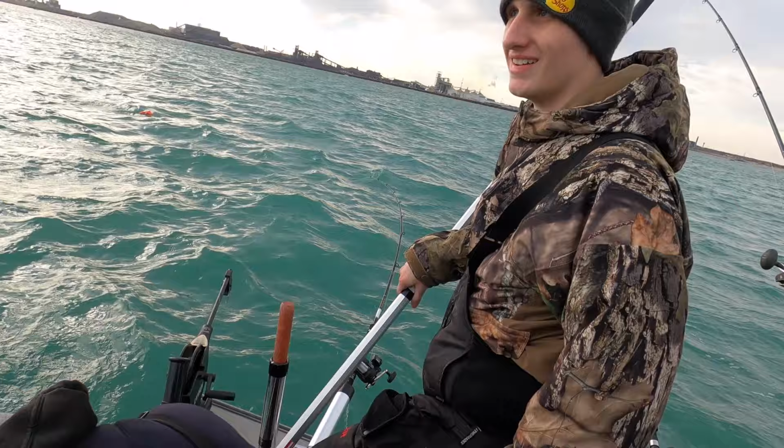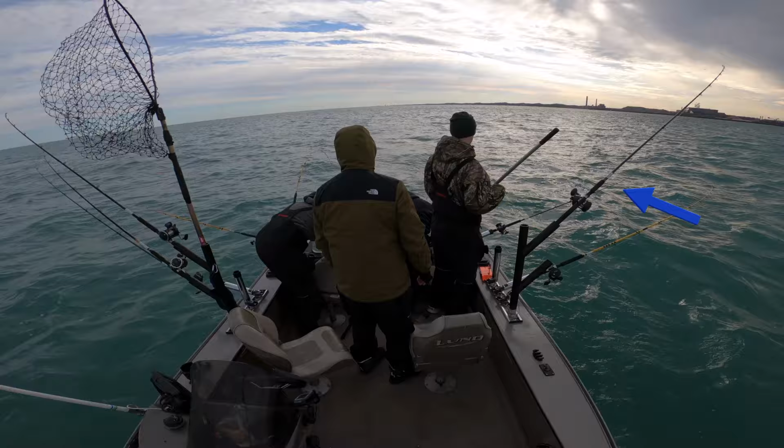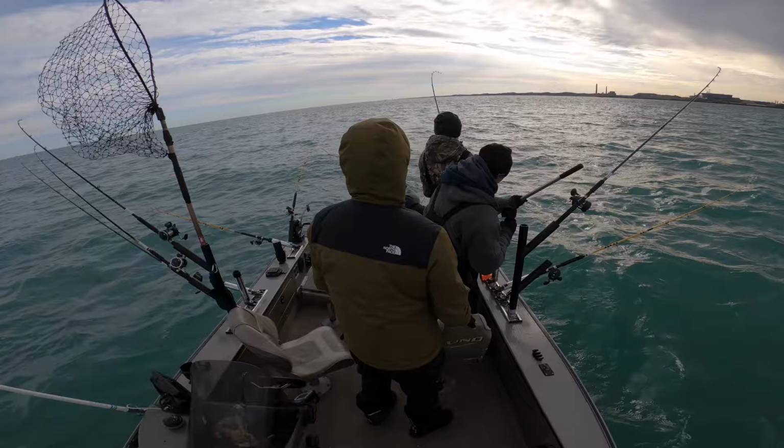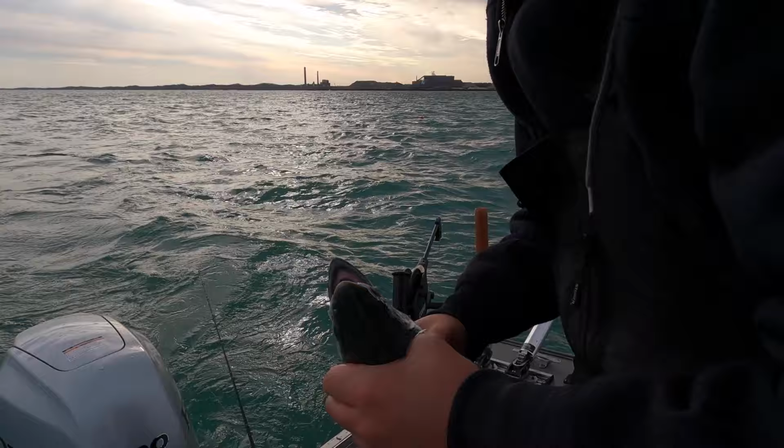Max a little hyped up. I thought Max was about to take out my legs. An understatement right there. He's a little excited. It's a good fish. We're a wrapped coho. I'm gonna try and drag a little bit. No, you're good. You're fine. No, it's a good one, bud. Yep. Nice coho, guys.